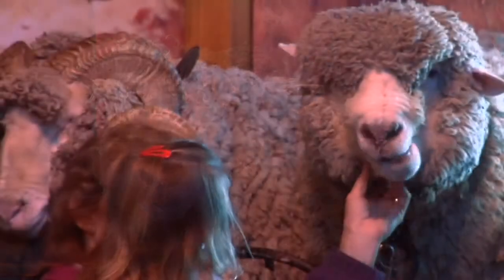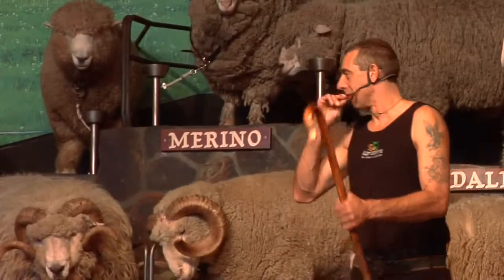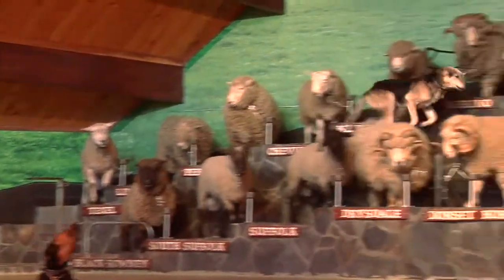New Zealand sheep farming. During the entertaining presentation, they're introduced to the variety of breeds, see a sheep shearing demonstration, and watch sheepdogs go through their paces.